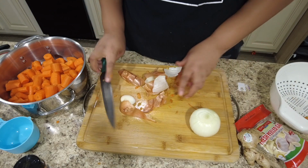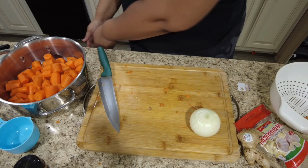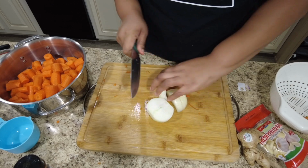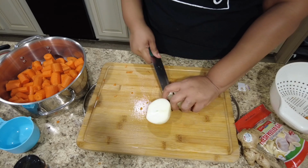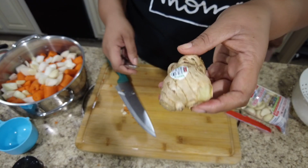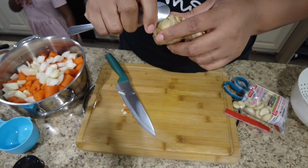And so it's the same thing with the onion. The cut size doesn't really matter. It's all just going to cook together in here and then get pureed. So, I'll just do a very big dice. I'm just gonna cut off the end and throw them in. Ginger, it's like this. And basically you can just use a spoon to peel it.